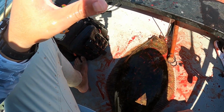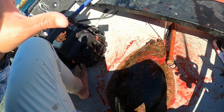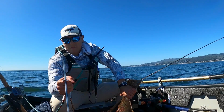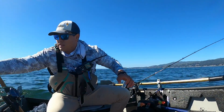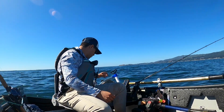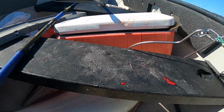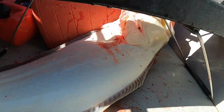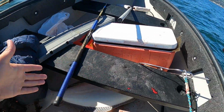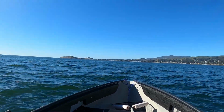This is definitely the greatest fishing accomplishment I've had so far. This is a trophy California halibut, one of the biggest I've ever seen. Fit in the cooler, guys. Look at him, he's huge. Get a better look when we're back in the harbor. It's getting a little windy and choppy.